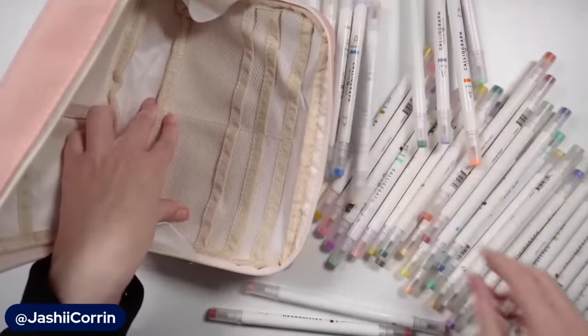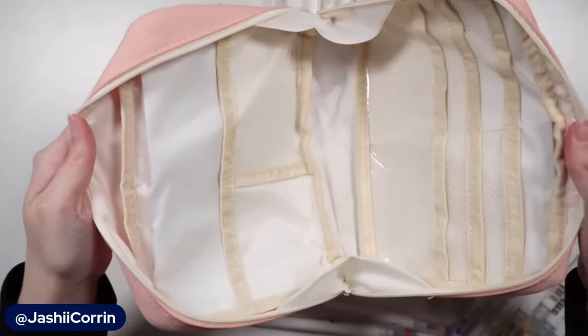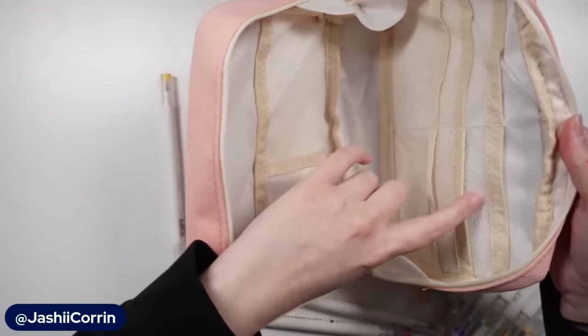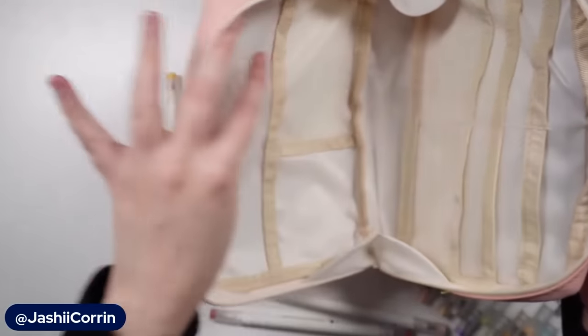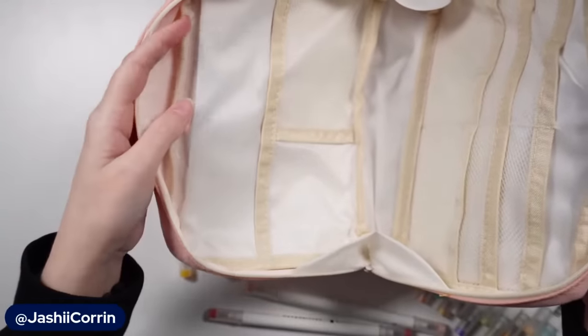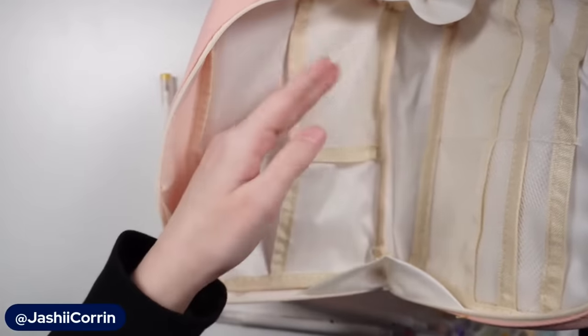So, just pens everywhere. In the middle of this, we've got some various little pockets that are mesh, but they've been sewn down the middle, so you can't put anything super long in there. On the other side, we have more of a half pocket that isn't sewn down the middle, so you can put stuff in the back here.